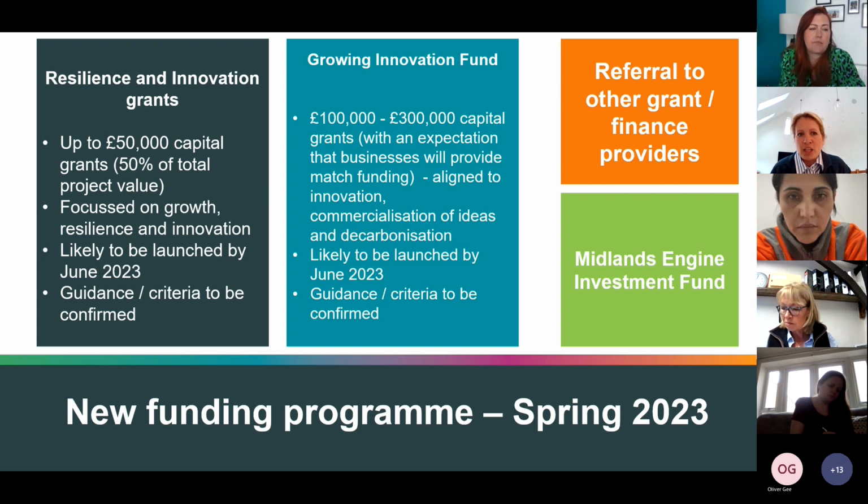The other pot of funding is the Growing Innovation Fund, and this is more money. So this is a bigger pot of funding that you can apply for. So these are grants of between £100,000 and £300,000. So a huge amount of money, and that's capital grants. There is an expectation that businesses will provide match funding for this. We don't know what percentage that will be at the moment. So we will share that as soon as possible, but there will be some match expected. This is aligned with innovation, commercialisation of ideas, and decarbonisation. So they are the three key areas that bigger capital grant will cover.